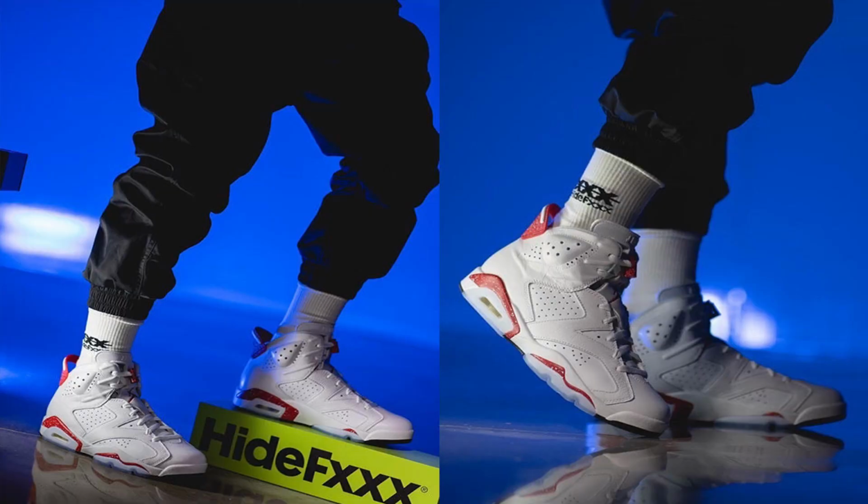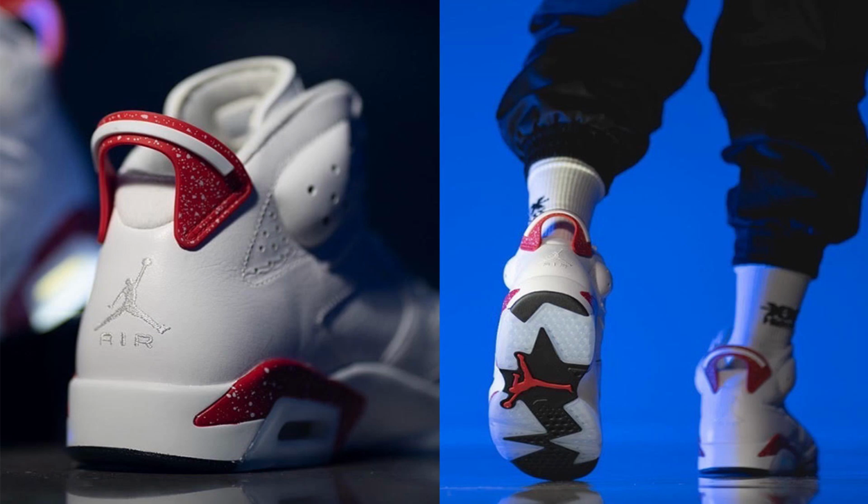But is this a shoe that I've got to get? Probably not. I feel like I've got enough Jordan 6s in my collection that I want to rock throughout summer. So my Carmines, my UNCs, my Travis Scotts, and my Infrareds. I don't feel like I need much outside of that. So unless they bring back the maroons, I think I'm actually good for the Jordan 6 for a little bit of time now, but that's just me.